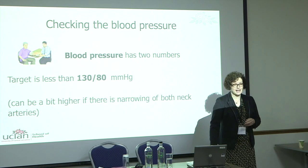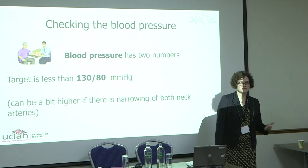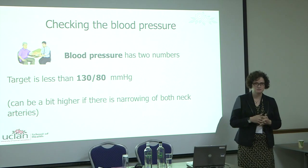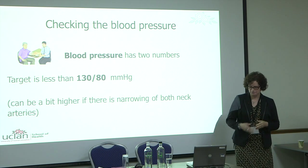And it's important that you actually have it checked. I think there's a lot of people who are on blood pressure medication and it isn't checked as regularly as it might be. And although they're taking the tablets, they're not actually as effective as they might be.